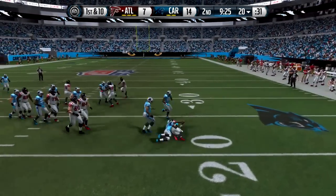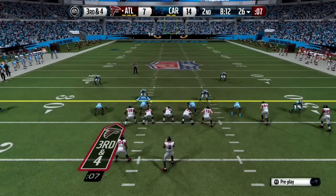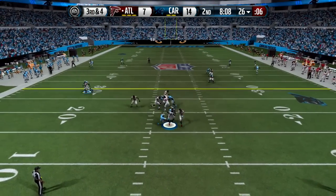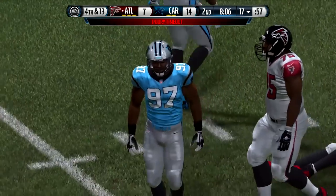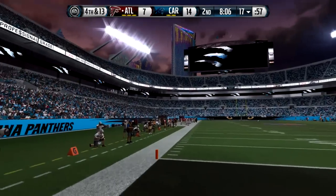Falcon ball, handoff, Freeman, and a great tackle by Charles Tillman. That's one of the reasons we signed him. That forces 3rd and 4. Ryan pressured, and now the front 4 starts to get there as Ryan goes down. Sacked by Addison, and now Matt Ryan in pain, and it looks like he's holding his knee.